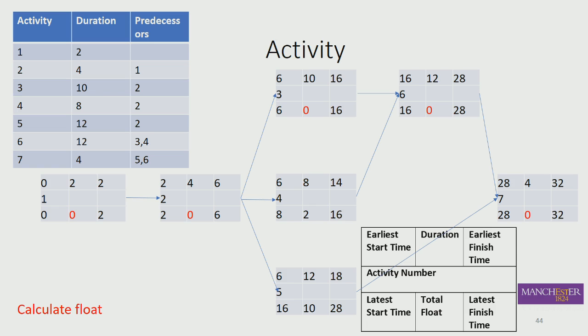And you'll notice that the numbers in red are 0, like so, and there's no float there, there's no flexibility. So what does that tell you as a planner? If you've got no flexibility, if you've created that plan with durations, and you've got no flexibility in those particular activities, what does that tell you if something goes wrong?